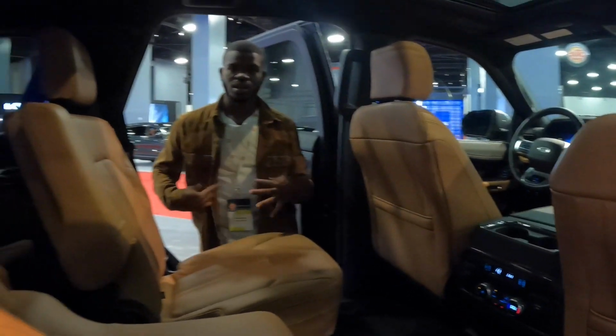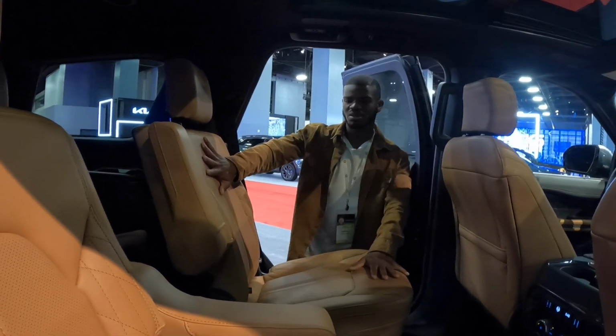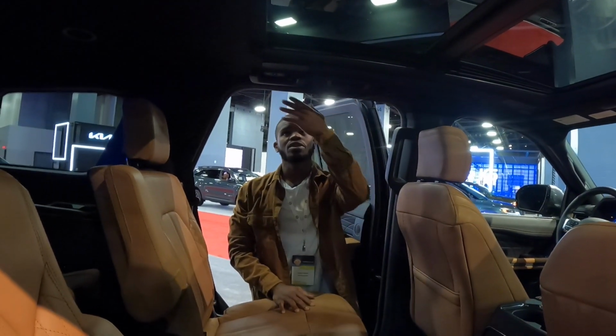I'm loving this brown interior. Like I mentioned, it matches my jacket, which is really nice. The seats back here, just by touching them, they still feel the same, just like from my previous review. Like I mentioned, very large panoramic sunroof here to let light into the cabin. There's your air vents. This is a grab handle.